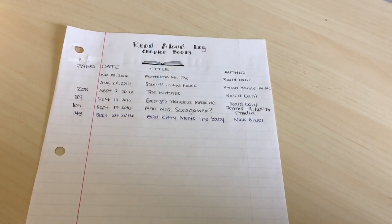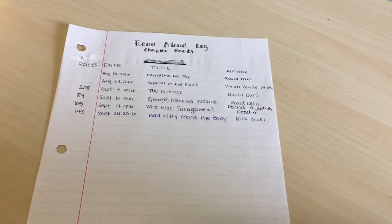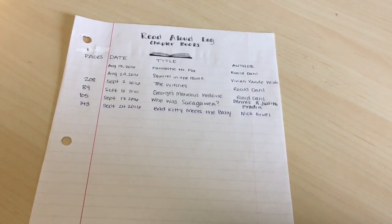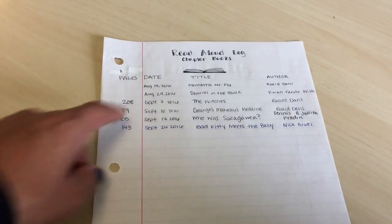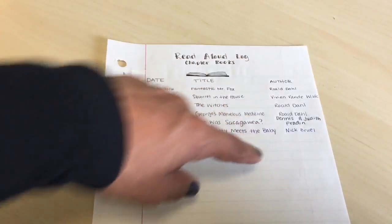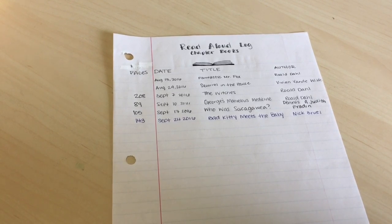The way that I keep track of our read aloud books is with this little read aloud log that I created. I think eventually I'll type it up and make it into a nice computer document, but for now this works. I just put how many pages. I didn't do the first two, but I did from then on, and I put whatever date we finished the book, the title, and then the author, and this will let us know what all we've read aloud together. Usually it's my oldest too, so my 5-year-old and my 4-year-old that listen.